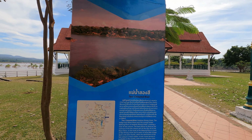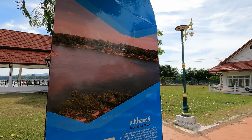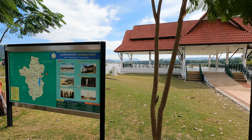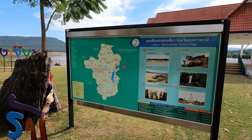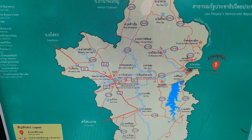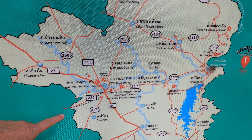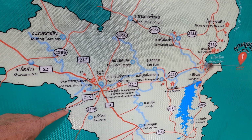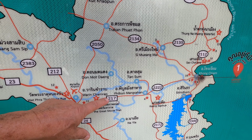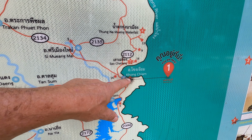So here you can see the colors on this. We'll just have to see if it showed up. I know it's nothing like that on my drone flight. So for us coming here, we started out coming from Surin. We came all the way up to where we got into 226, and it continues through here where we tie into 217 and then up to 2222 and to this point where we are now.